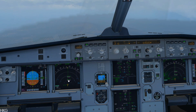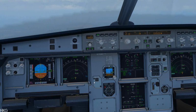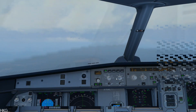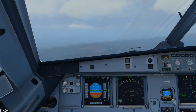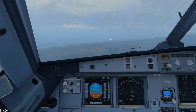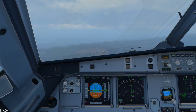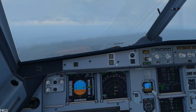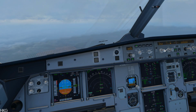About to head over the centre fix at the platform altitude, 3,500. I'm going to get the lights on because it is a bit cloudy, a bit low visibility. Usually don't really need them on during the day, but from 10,000 feet down, you don't really turn them on to keep the gear down usually. But I'm going to turn them on now with the low visibility.